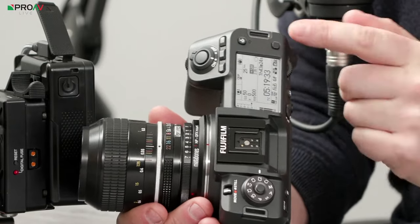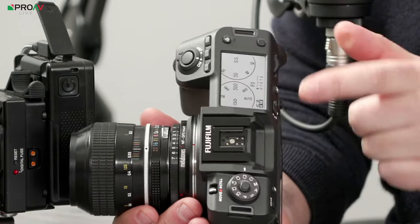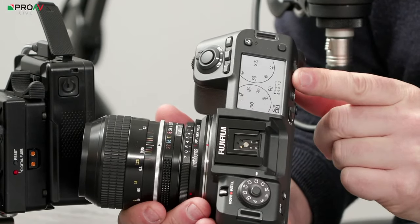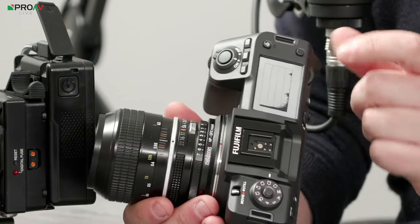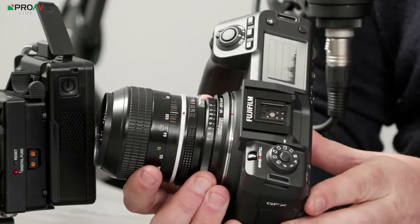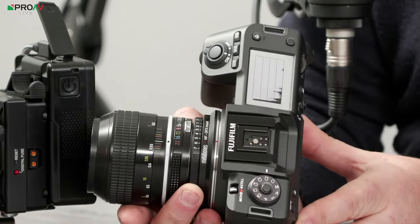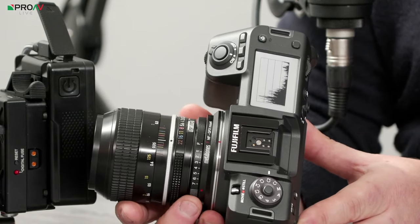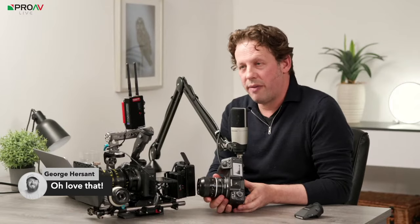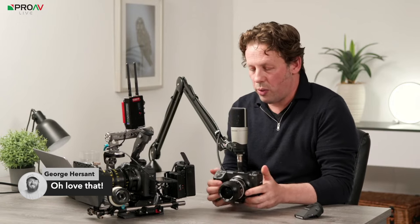I can have all of my settings like this. Then I can have my digital dials, which we've seen before. But the thing that I love is my exposure. If I just quickly play with the aperture ring here, you can see it as I play around. What's lovely about that is I don't have to go into a menu, press a button, or do anything. I can know, holding it, where I am.